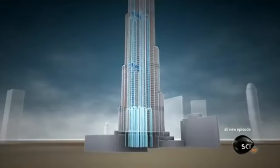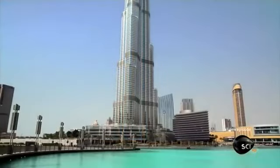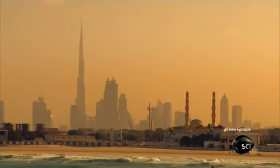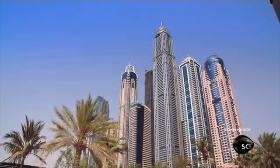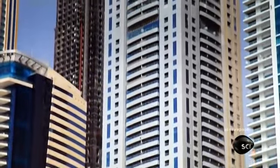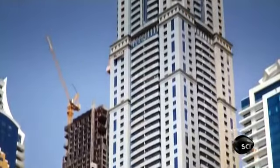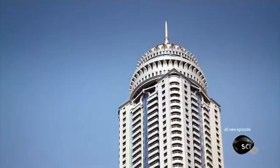Almost 250,000 gallons of water a day pass through the building, enough to keep its inhabitants happy. Engineers use this clever technology all over the city. Today, John's team is finishing up the water network in the Princess Tower, the world's tallest residential building. They must push water up 100 floors, more than a quarter of a mile.